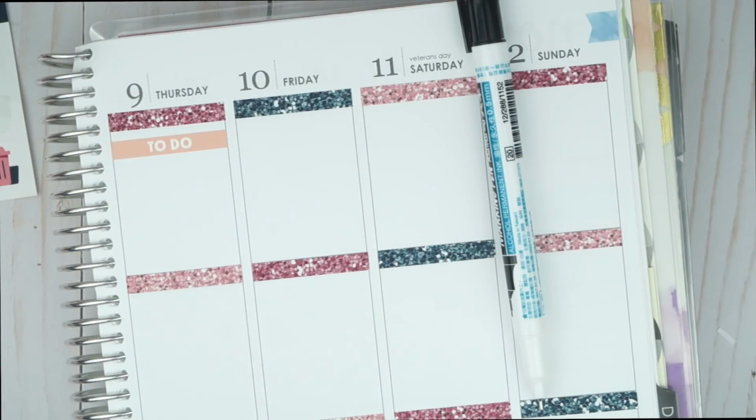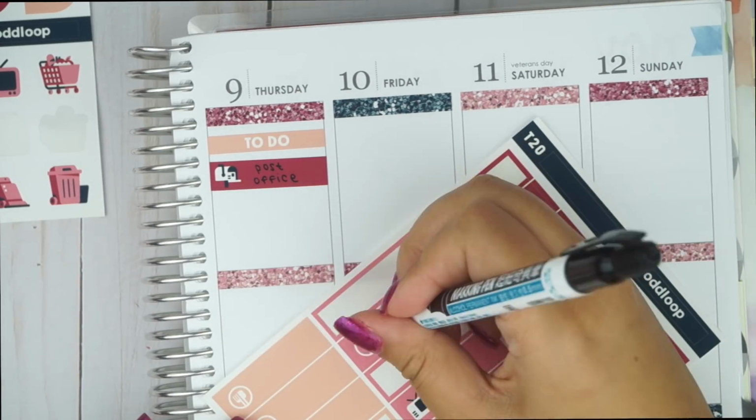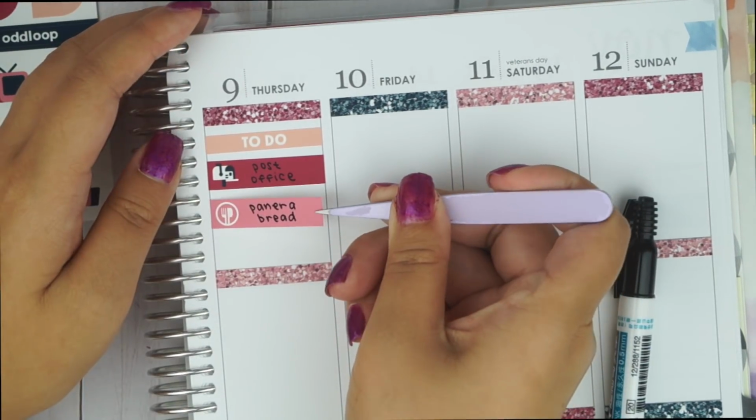I work sort of near a Panera Bread, so I treat myself to lunch there maybe once or twice a week. And I used the perfect sticker to mark that, a sandwich and tomato soup drawing from Happy Dia Stickers.